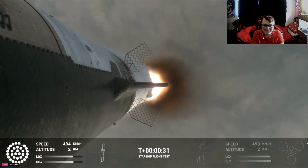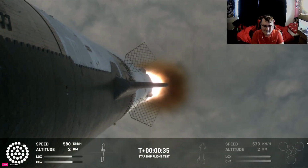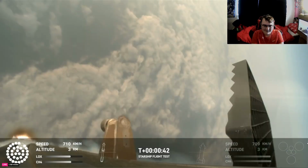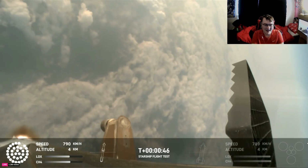30 seconds into flight. Vehicle still remains nominal. The rumbles are still building here in the Raptor's nest. Good booster Raptor chambers. We're seeing 32 out of 33 engines lit on the Super Heavy right now. They lit 32 out of 33.